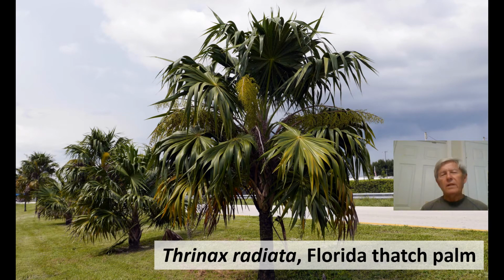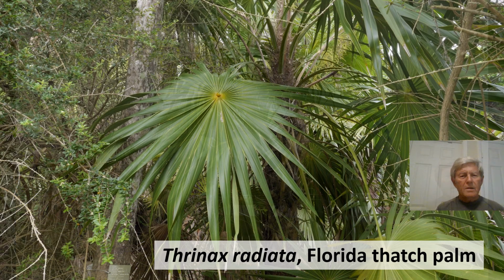One more and the last native plant species in this set is Thrinax radiata, or the Florida thatch palm. It's a very popular palm in landscaping. It is a purely palmate palm. It has no costa. The divisions of the frond are relatively wide, about 2 inches, so it's pretty distinctively different from the paurotis palm.